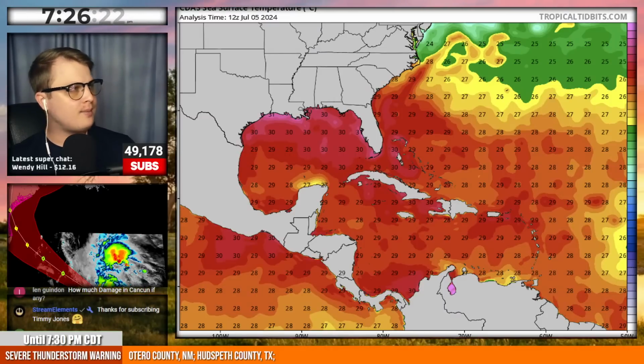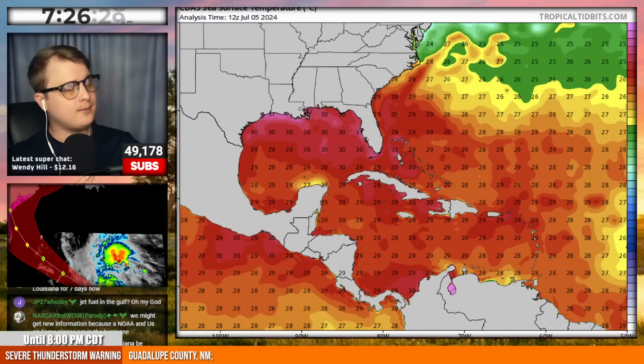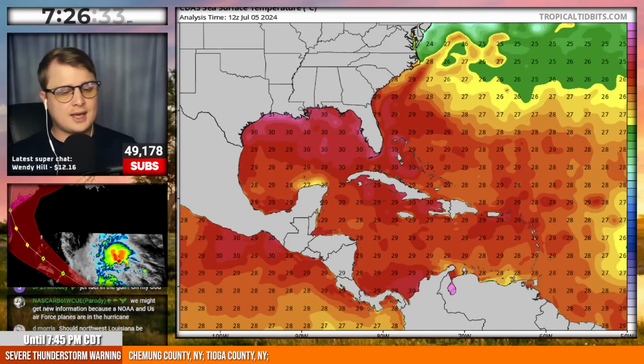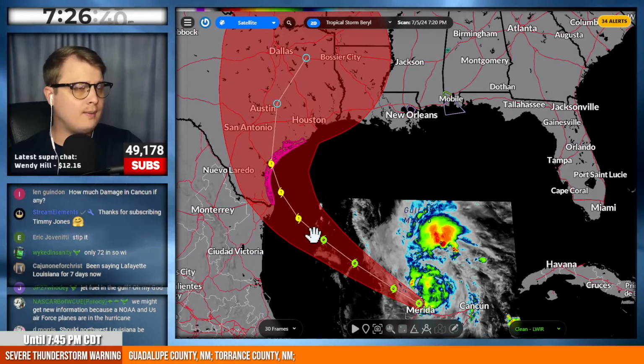But as of right now, none of the models are really painting a scenario where this storm is going to have too much time to strengthen. So we'll have to see. But those are the different kinds of scenarios we've got to watch out for. And again, by the time this thing gets closer to land here, we're not going to have a whole lot of time to prepare.